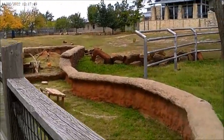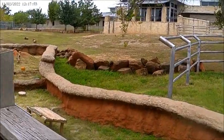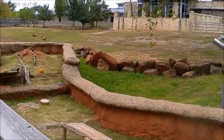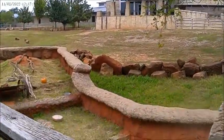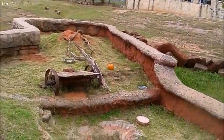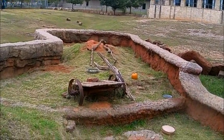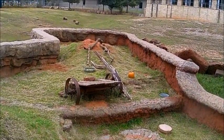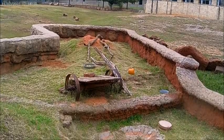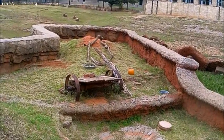Oh, they got pumpkins out for the prairie dogs. Looks like they got pumpkin and maybe some mixed vegetables. Something down there in that big gray bucket thing, but I don't see any prairie dogs this morning. Probably hiding down in their hole, staying warm.